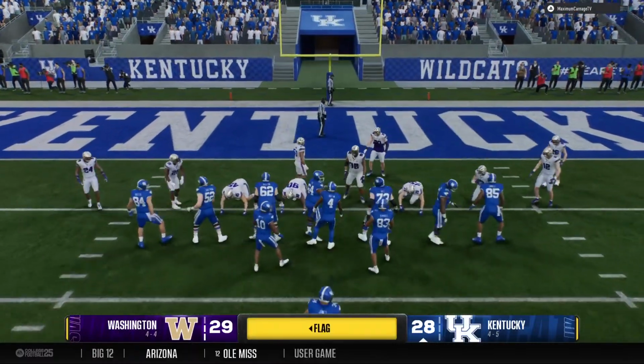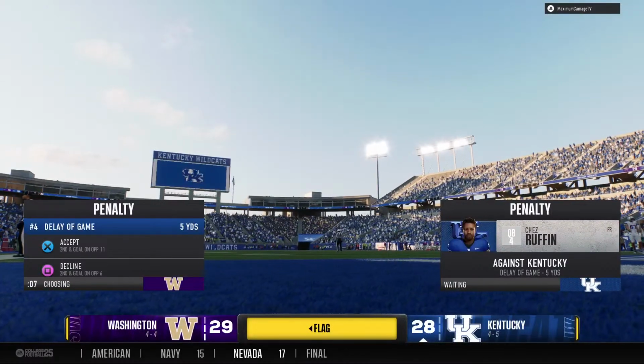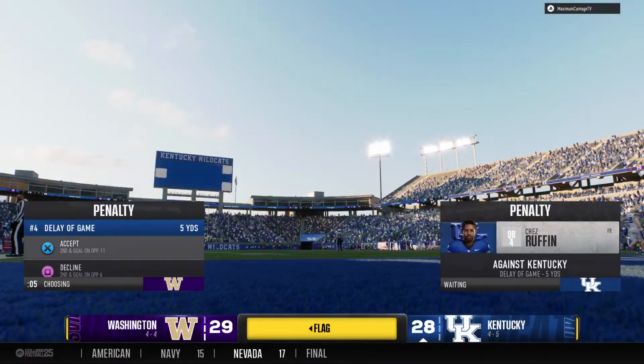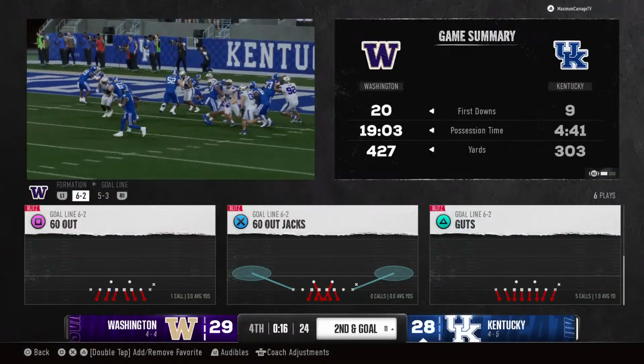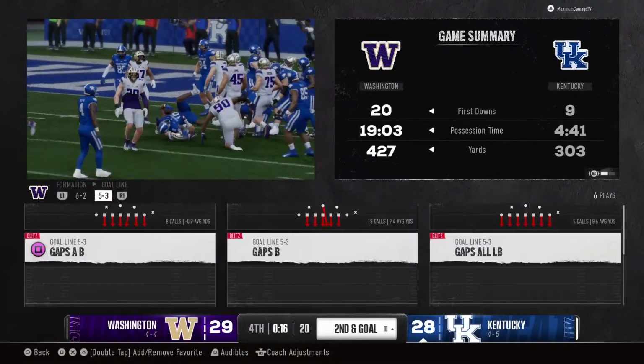And I don't think they got it snapped before the play clock ran out. That is a completely avoidable penalty. The quarterback just went into brain lock and lost track of the play clock.